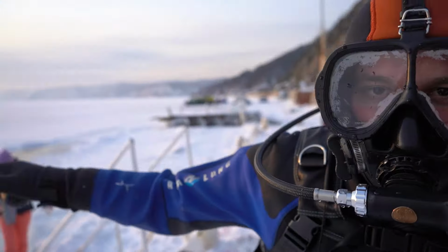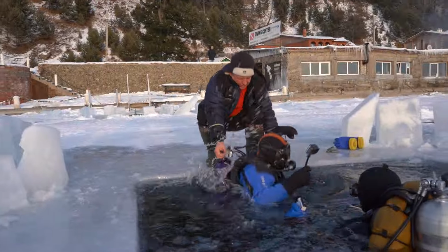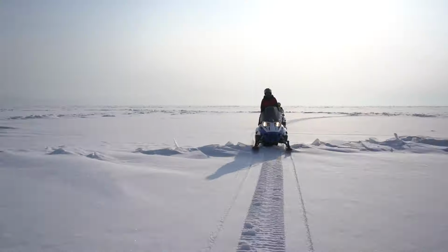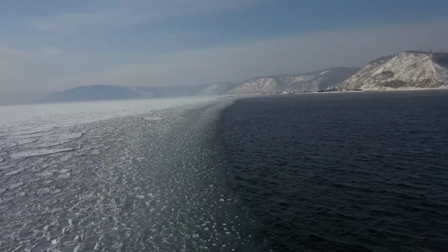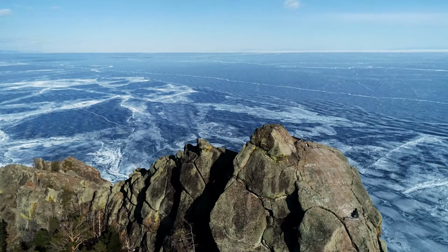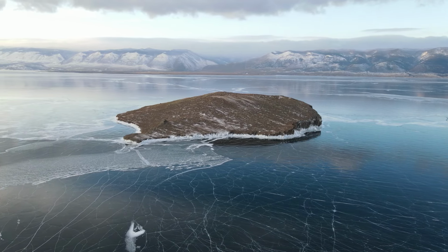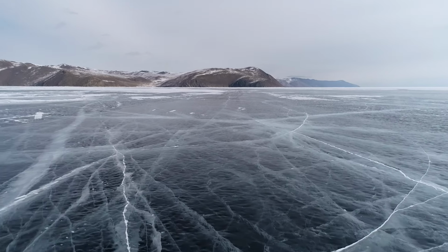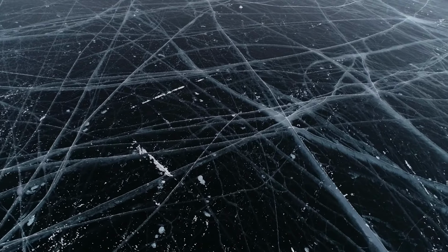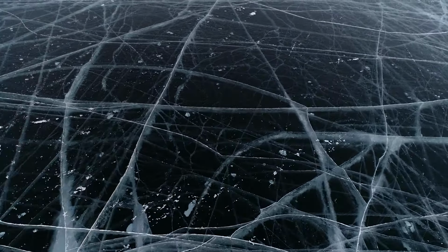Well, folks, I'm about to dive into the ice-covered Lake Baikal. Today, I will show you how people live by one of the world's most breathtakingly beautiful lakes, challenged by harsh Siberian winter climate. The lowest temperature in this area can reach minus 40 degrees Fahrenheit. The ice crust on the lake is 5 feet thick, but sometimes even thick ice can crack.